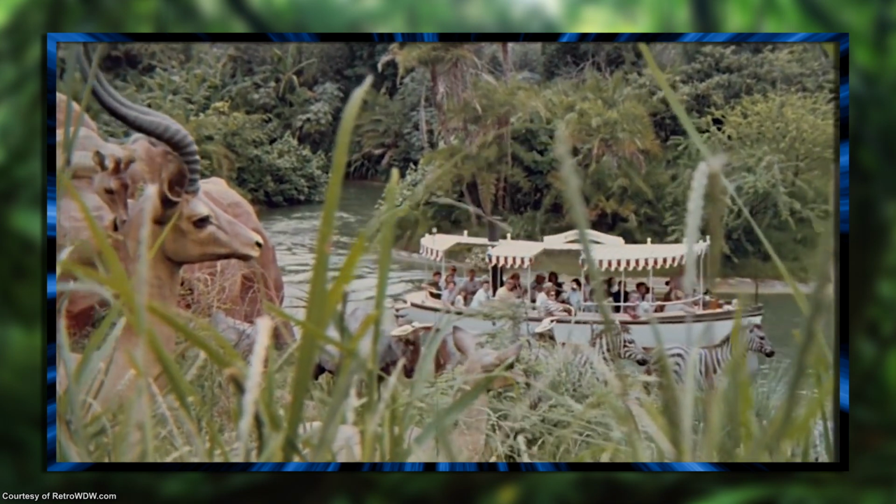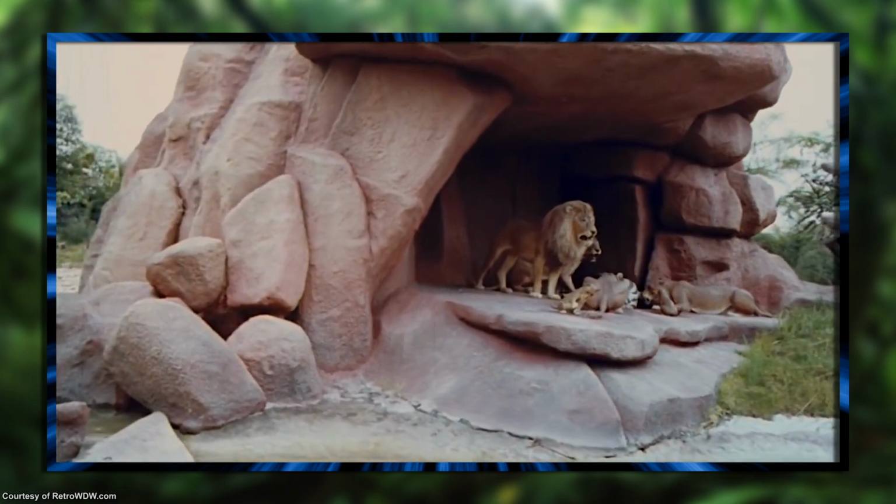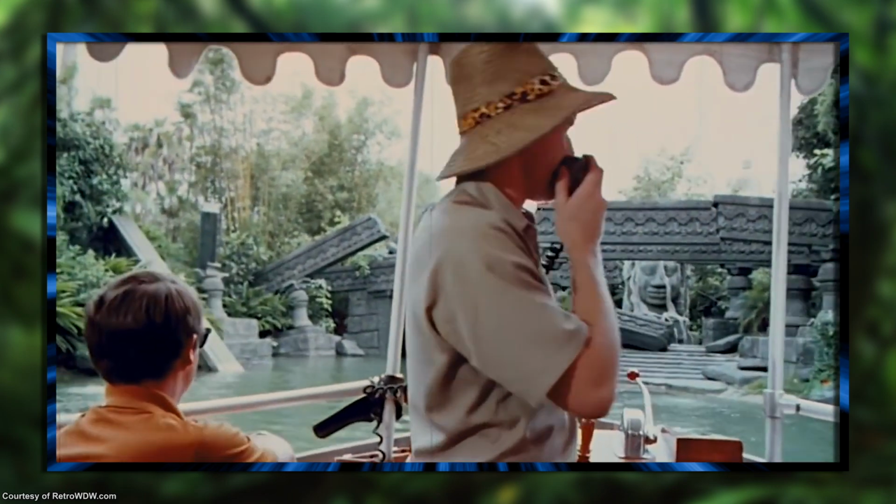Guests aboard may encounter menace at any time, but there's no real worry because every boatload of explorers is in the hands of an experienced guide, alert to the creatures ahead and the dangers they present.